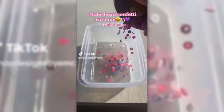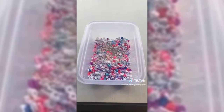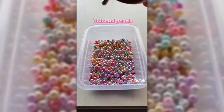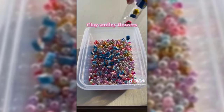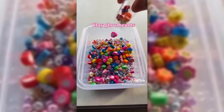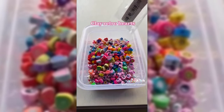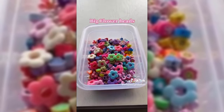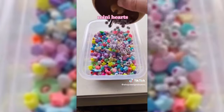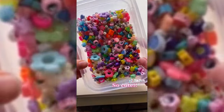Make bead confetti with me. These beads. Pastel beads. Gold rings. Pearls. Colorful pearls. Clay rainbows. Clay smiley flowers. Clay yin yangs. Clay glow hearts. Clay pink yin yang flowers. Clay retro hearts. Big flower beads. More pearls. Pastel hearts, flowers, and stars. Mini hearts. Mix. So cute.